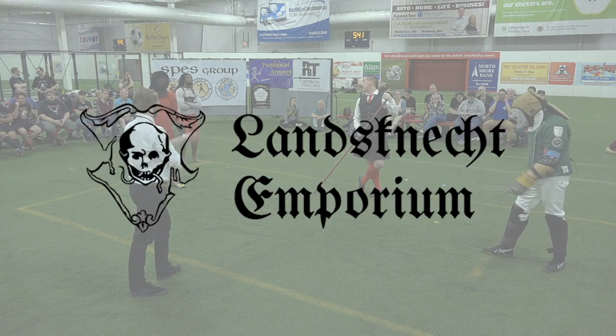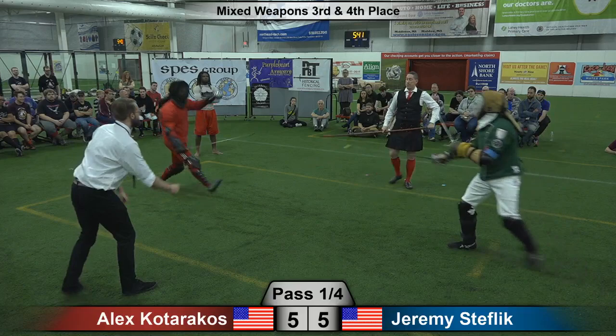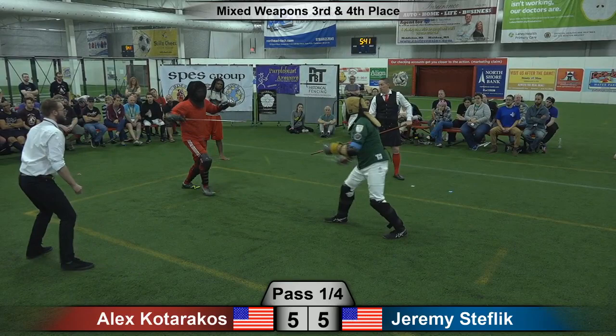And we're back to the fencing. They answer in. They're cautious in their approach. Those two rapiers can thrust from anywhere.